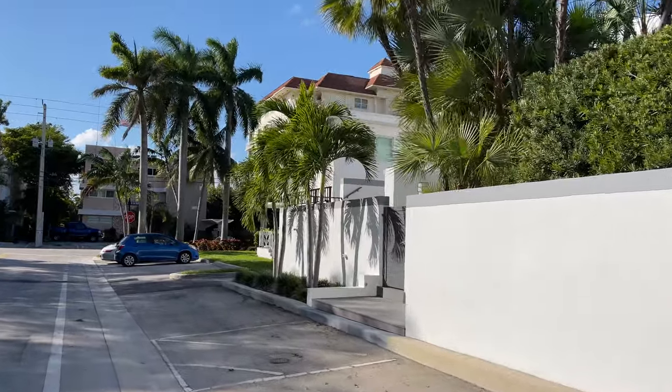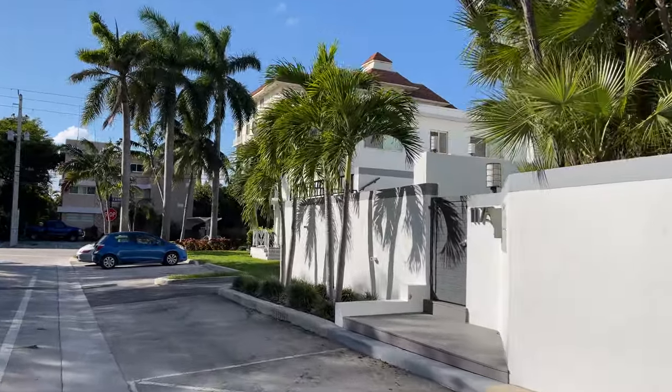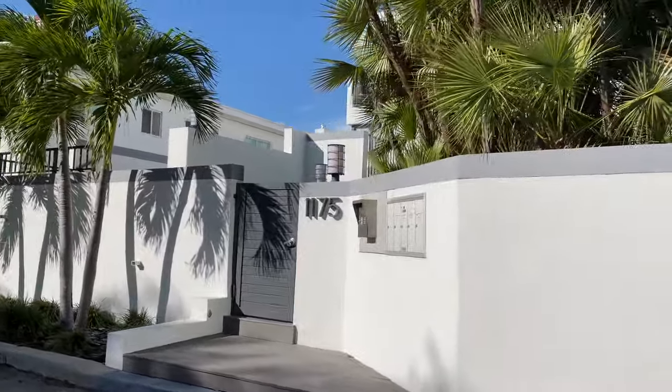So if you have two cars and you can afford it, I would suggest taking a look at Bay Harbor Islands.